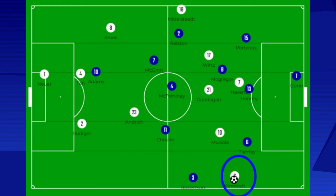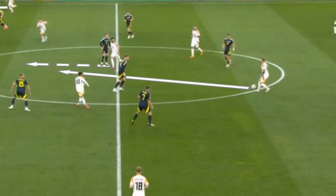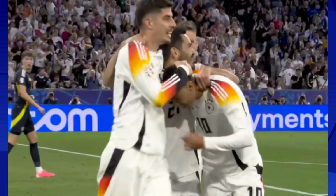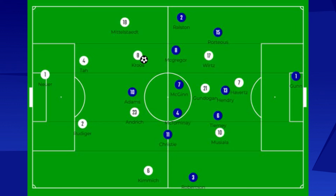This played a part in Germany's second goal. Scotland are not pressing the ball, so Kroos picked up space in front of their midfield line, but this time instead of switching play to the advancing Kimmich, his perfectly weighted pass to Gundogan sees Germany get behind Scotland's back line easily. As we know, Nagelsmann's teams like to keep a narrow shape and play the ball centrally as much as possible through the lines.